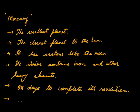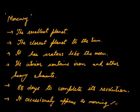It occasionally appears as morning or evening star. This is a few details about the first planet of the solar system according to the distance from the Sun, Mercury, and we can again see these points. Smallest planet, the closest planet to the Sun, it has craters, its interior contains iron and other heavy elements. It takes 88 days to complete its one revolution around the Sun, and it occasionally appears as morning or evening star.